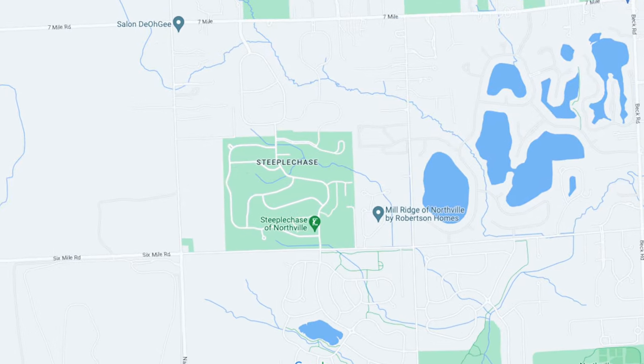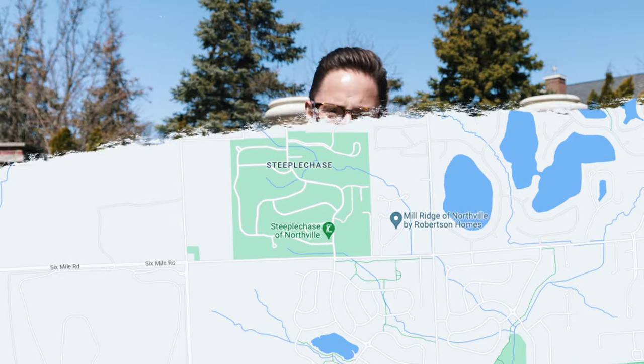So last but not least is Steeplechase. This is one of my favorite subdivisions in all of Northville and definitely Northville Township. It's right across the street from Northville Ridge where we just came from. We're right here, again, past Ridge Road, down 6 Mile Road. Really, this subdivision runs from 6 Mile Road to 7 Mile Road, and again, in that Ridge Road area as well. So beautiful subdivision. There's about 275 homes in here. We're going to take you by one of the homes that just went pending at $1.9 million, so about $2 million.